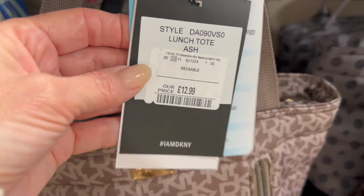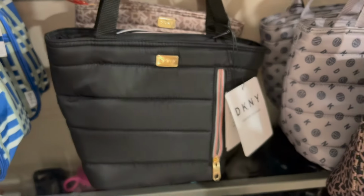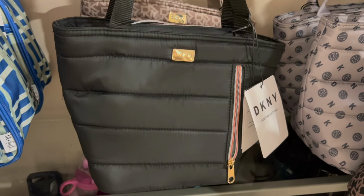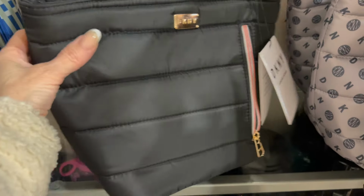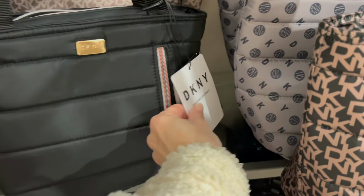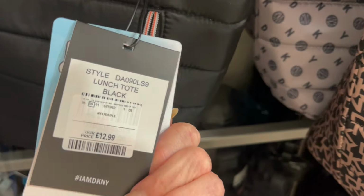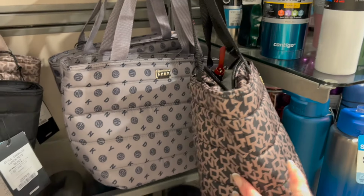These are some of the lunch bags that they had in store. DKNY, they had a few different styles. I liked the black one. It just said DKNY on the little plaque at the front there. But they did have a few different styles, if you want to be very stylish when you take your lunch to work.